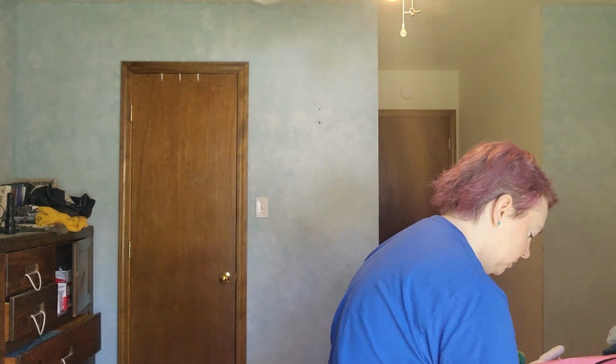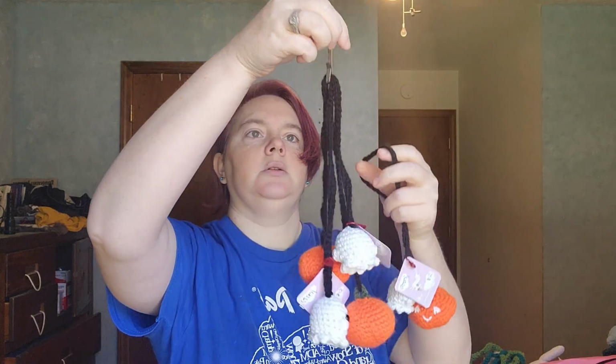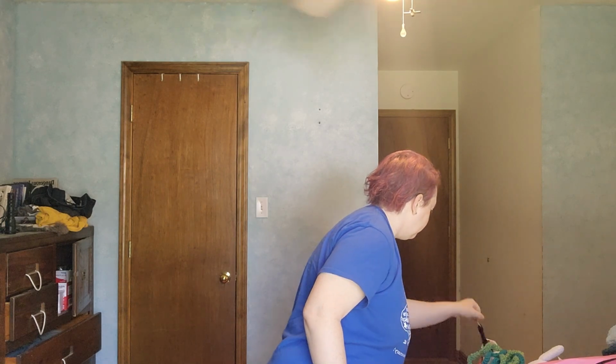Glow in the dark ghost and pumpkin car hangers. These are left over from last year, and I have these for $15 each. They took a little bit more work than the flower ones. So, ghost car hangers: 1, 2, 3, and they are 15 each.